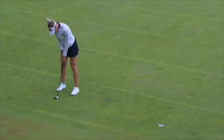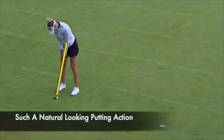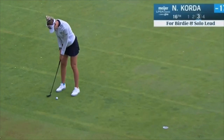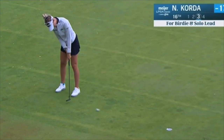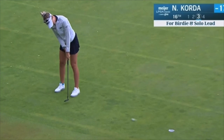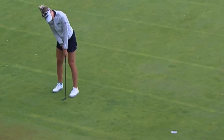One last look at the putting stroke here. Once again, forearm right down the shaft. Face square in the takeaway. Handle pushing through, no flipping of the wrist there. Just really good stuff. Can't wait to see what happens for the final round on Sunday.